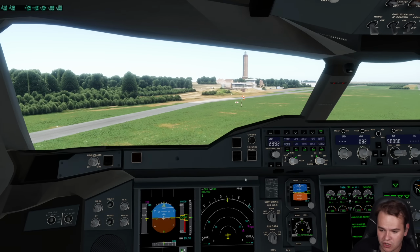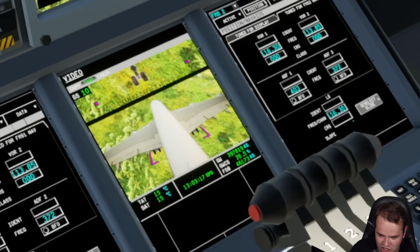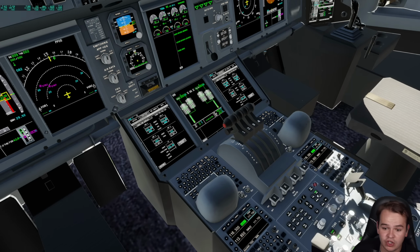So we can turn in circles. This is absolutely fine. And take a look at the taxi camera. Isn't that a great quality? We can see our drifts from the outside. No, I mean, take a look at the systems. They're not actually that poorly modeled at all. This is definitely not a 1-star airplane.